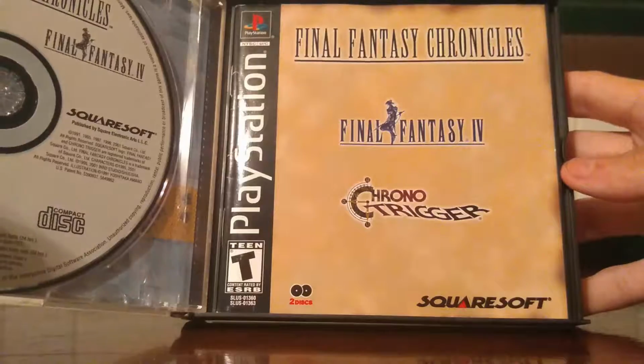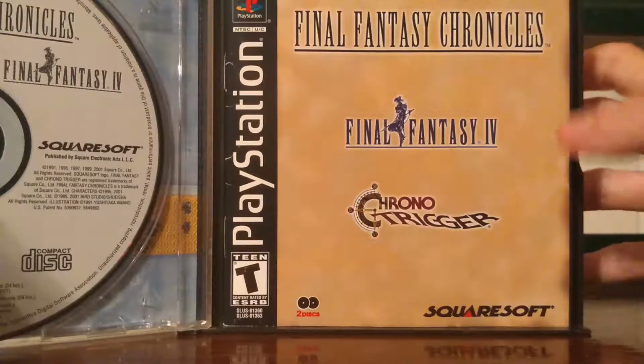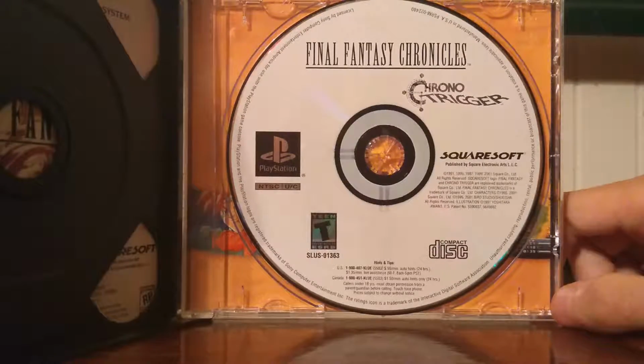I never finished the 3D version of Final Fantasy IV, which is really unfortunate because I was really getting to like it before I ended up losing my 3DS somewhere, and God knows what happened to it. And Chrono Trigger, I had already completed the DS version at least twice. So I never had the real incentive to actually play the PlayStation version.